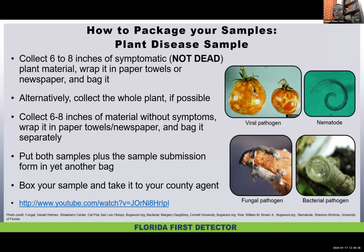If you're not able to collect the whole plant, you can submit at least 6 to 8 inches of the plant, and again, wrap that in paper towels or newspaper. It's important that you collect both a healthy part of the plant as well as the diseased part of the plant for comparison. Wrap these separately in paper towels, put them in separate bags, and then put both of those bags into another bag.